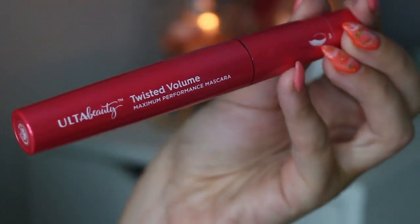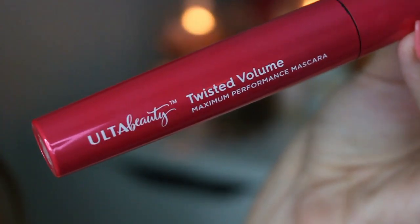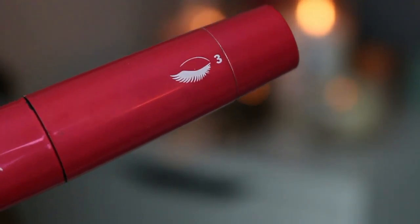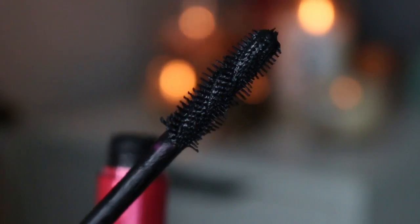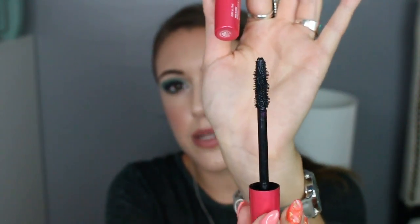What I really enjoy about this mascara is how versatile it is. It is one of those mascaras where you can twist it to get the amount of volume that you're looking for. For example, if you're on the first setting, you're going to get the least amount of volume, as opposed to when you're on the fourth setting, you're going to get a ton of volume. I like mine on the fourth setting just because I do really like having a lot of volume in my lashes.